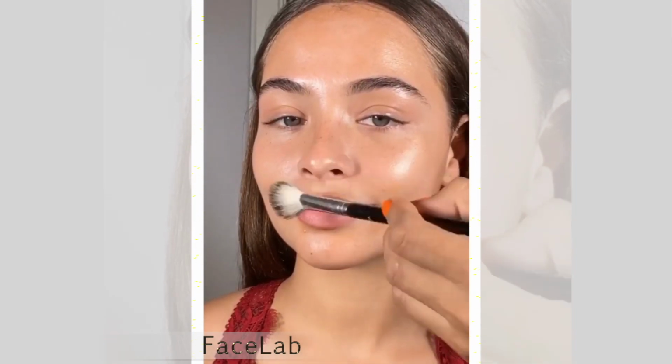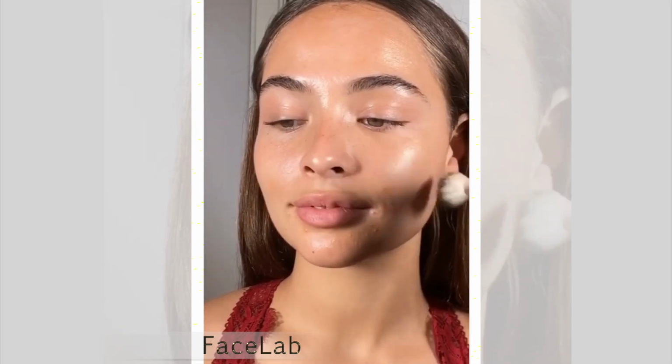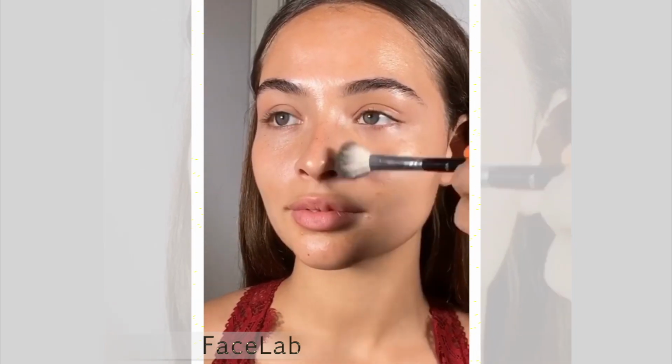I'm applying it with a fluffy brush. You can use anything you want, and mainly on the highest point of the face, avoiding the center area of the face and the forehead.